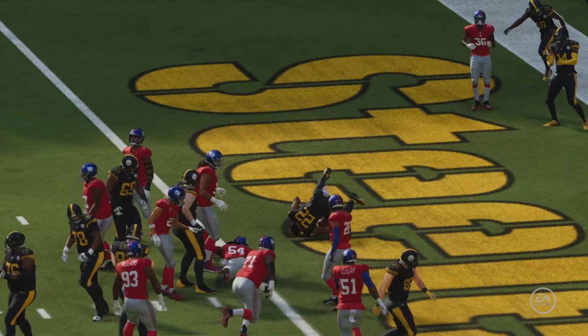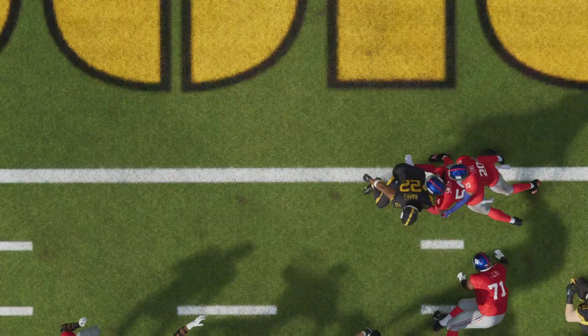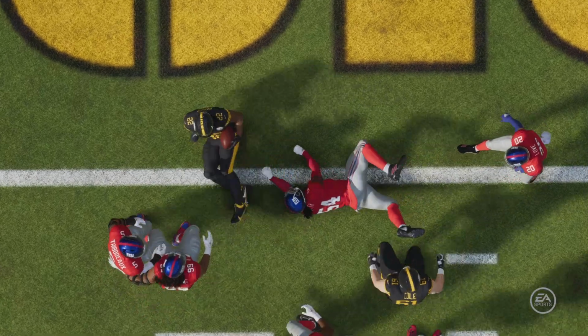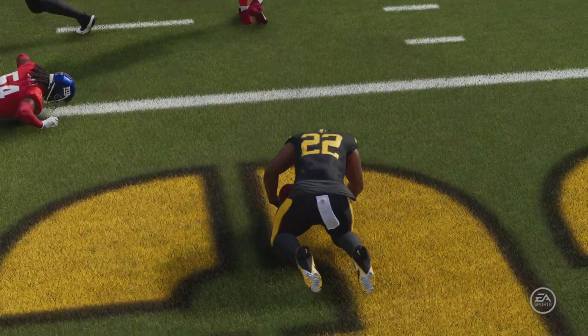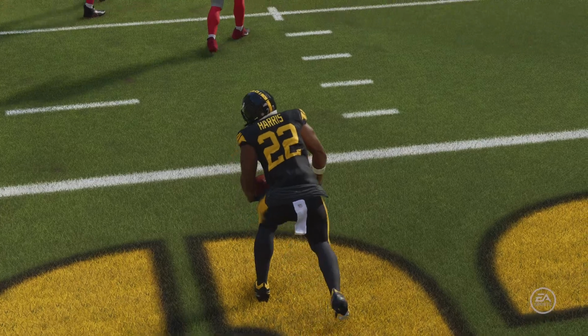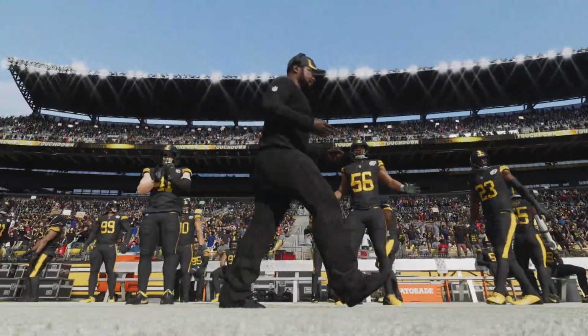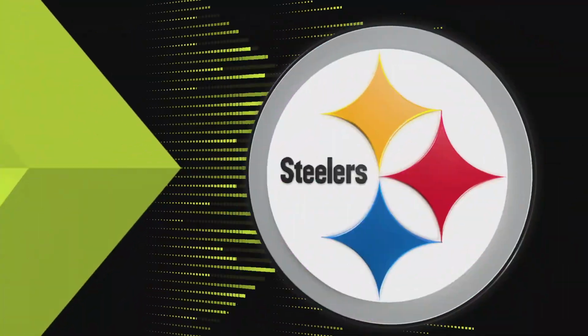First quarter, maybe too early to talk about statement drives, Charles, but that sure seemed like a statement drive right there. Well, if we're going to talk about statement drives, I think what they're saying is we're going to establish the run. They gave it to him early and often on this drive, and he wound up taking it into the end zone.